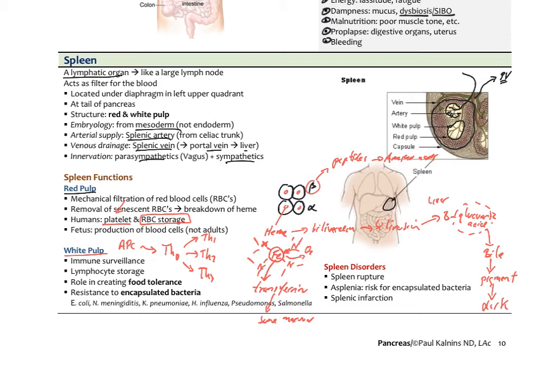I'm not going to go through all of those, but we usually think of Th1. Sometimes we put Th17 here as well, and then Th2. We know that Th1, Th17, that's involved in acute inflammation, in autoimmunity. We get lots of cytokines, fever, inflammation. Th2 is more allergy. And then Th3 is tolerance.